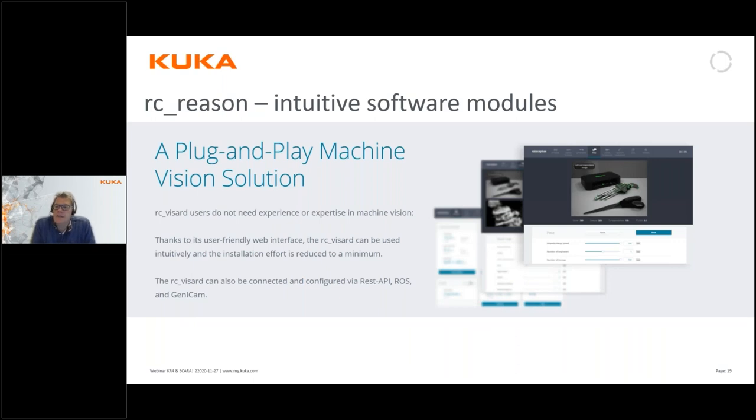So basically, I talked a little bit about the user friendliness of the system. It is a plug and play machine vision solution. And just to emphasize this, I will show you yet another video of how the camera system is installed and set up.